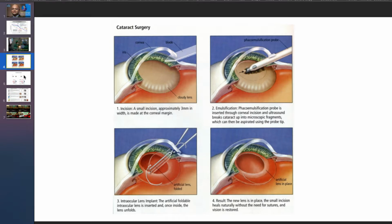So yeah, a modern surgery is a very straightforward surgery, and it's one of the most commonly done surgeries in the world. It has its own risk factor, right? But it's one of the lowest in the current modern surgery.